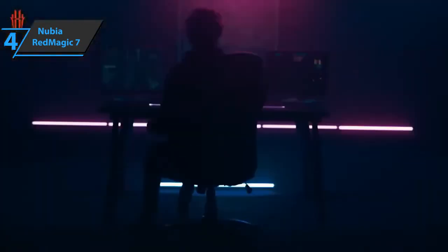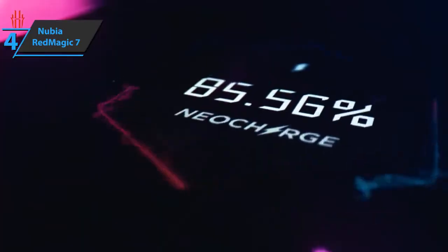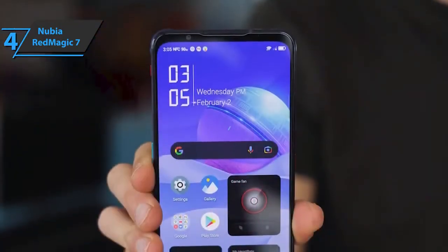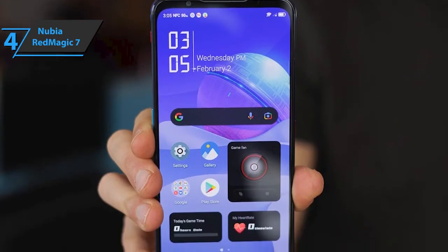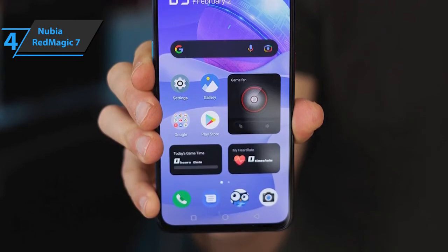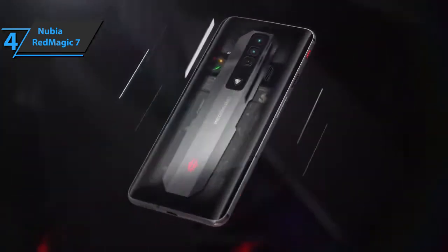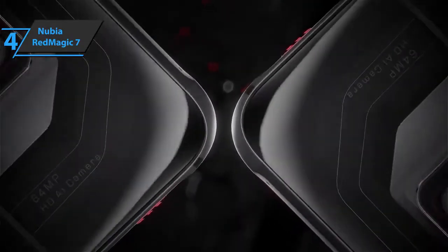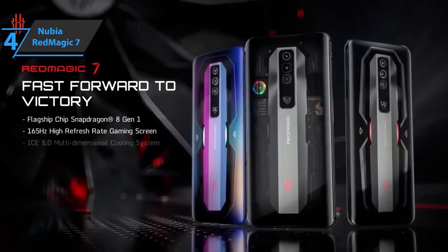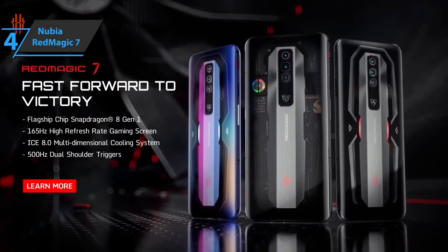When it comes to charging, the phone has a 4500 mAh battery. Other notable features of the RedMagic 7 include a fingerprint scanner under the screen, a 3.5mm audio jack, NFC, 2 stereo speakers, 3 microphones, Bluetooth 5.2, and Wi-Fi 6. Finally, the phone runs on Android 12 ready to use. This is a quality product, and all we can do is recommend it.